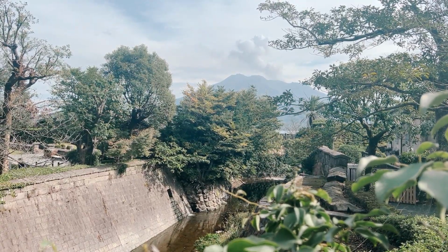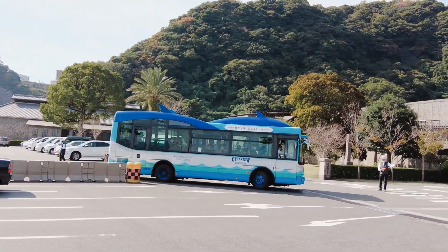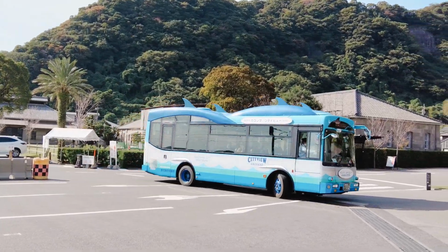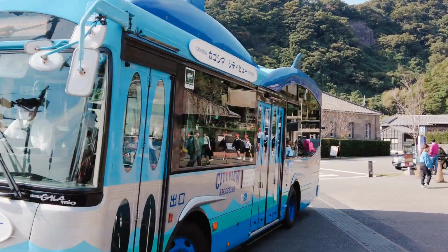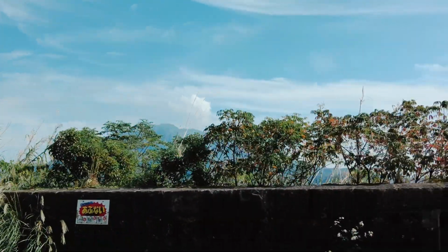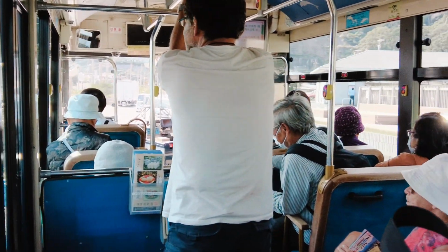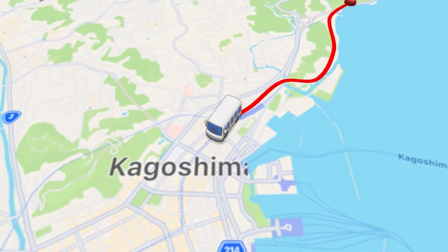I was so sad that we had to leave this park because it was so beautiful, but at least this cute dolphin bus took us to the next very fitting destination. I was so amazed by Sakurajima on the way back, so of course I had to film this volcano again. And those buses were quite funny because they had a big open area instead of seats, so many people had to stand.